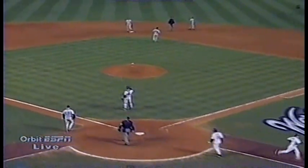Jay Payton, single. John Franco hoping for a win now in this game. 1-2 delivery. Should get a run in. Bernie Williams. McEwing tagging. Here comes a throw to the plate. Cut off. And the Mets have a 4-2 lead. RBI for Bubba Trammell.